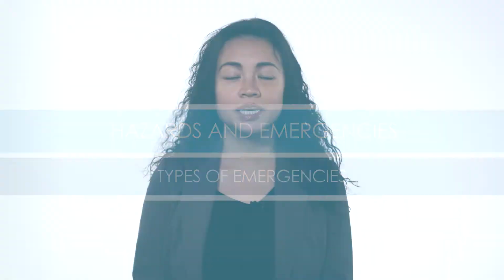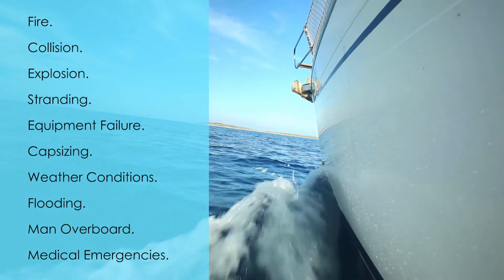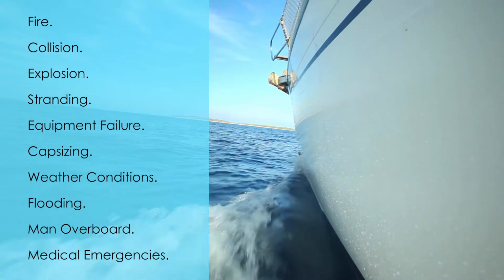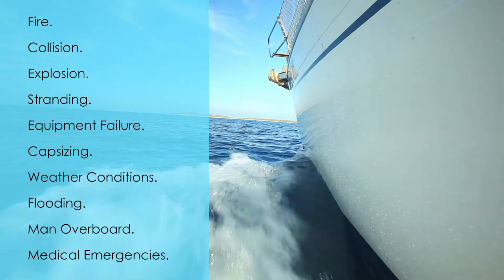The most common types of emergencies on board a vessel may include fire, collision, explosion, stranding, equipment failure, capsizing, weather conditions, flooding, man overboard, and medical emergencies. There are some similarities to how these situations are approached, but also some differences. So we will go through them one by one to outline the appropriate response and potential consequences.